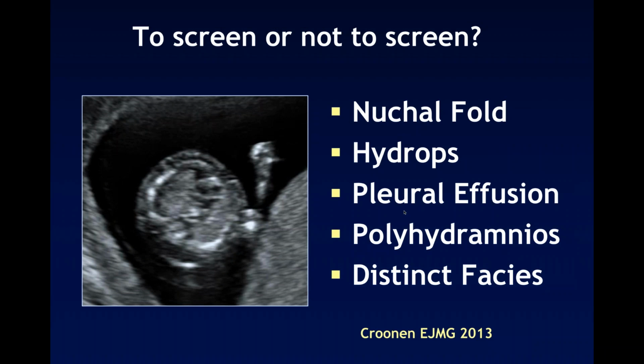There is some debate about whether to screen or not to screen for Noonan syndrome, and many investigators will say that it's probably reasonable to screen for it if you have something in addition to the nuchal translucency, like a thickened nuchal fold in the second trimester, or hydrops, pleural effusion, polyhydramnios, and so forth. This is for 11 to 14 week fetus with Noonan syndrome, and you can see the body lymphedema and the pleural effusion.